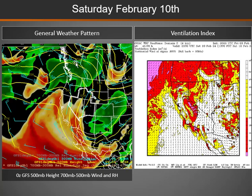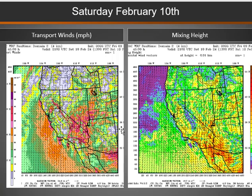Otherwise, with the north winds on the east side of the ridge, we will see the dispersion improve over southern and eastern Nevada into much of Utah. And you can see that again on the transport winds with those gusty northeast winds. Gusts mainly in the 30s, maybe even low to mid 40s over southern Nevada into western Utah. Otherwise, mixing heights in the moderate range.